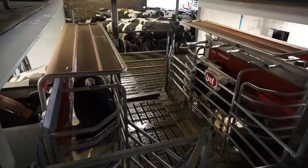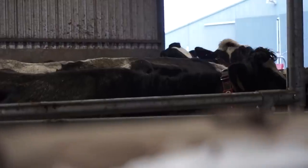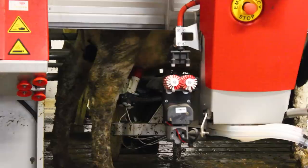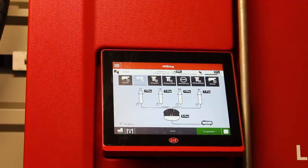Then when they liked what they saw and got a bit more comfortable, we got our yard planner in, we surveyed the site, we developed a number of plans, and we got to a point where we presented a plan that they were happy to do, and we felt it worked really well. So we're starting with 130 cows today, all Friesians. So it's going to be a busy couple of days to get them all in.